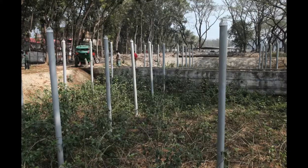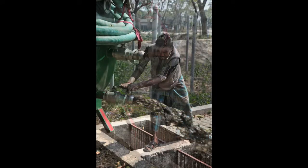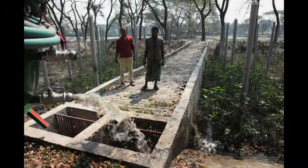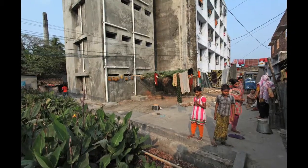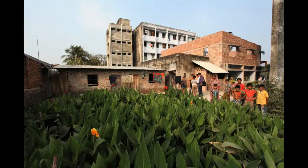When the septic tanks are full, the people are throwing or dumping this sludge here and there, just polluting the environment, creating nuisance to the people. But in this project, we have constructed a sludge removal location, a specific place for dumping. My feeling is that this wastewater management is very important and the time has come to give good importance and concentration on this issue.